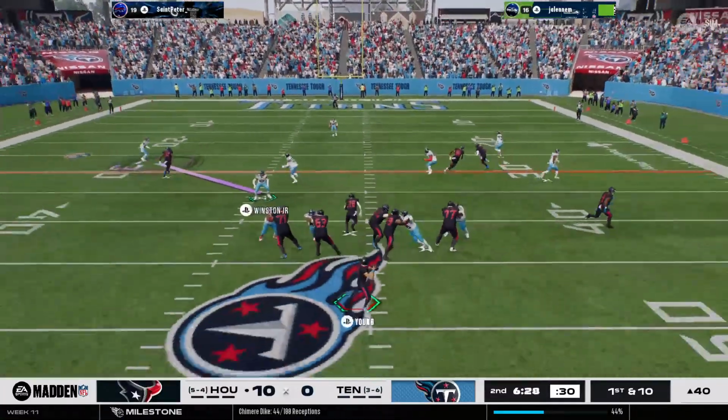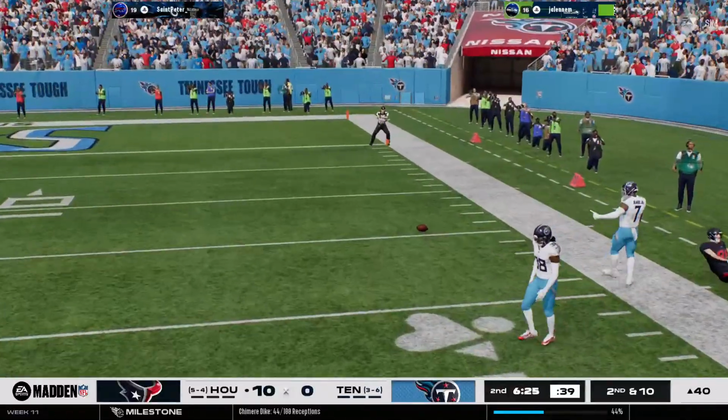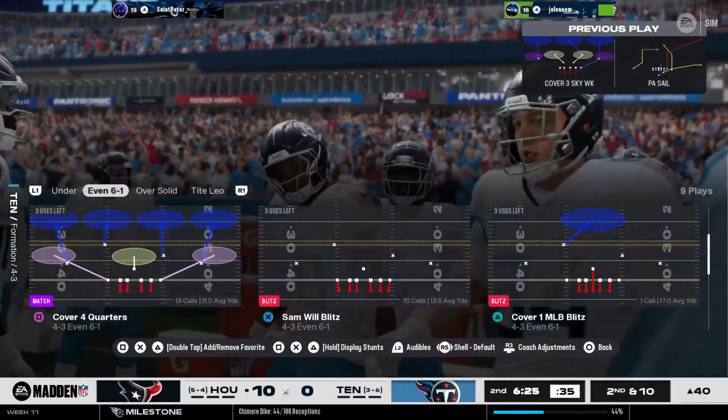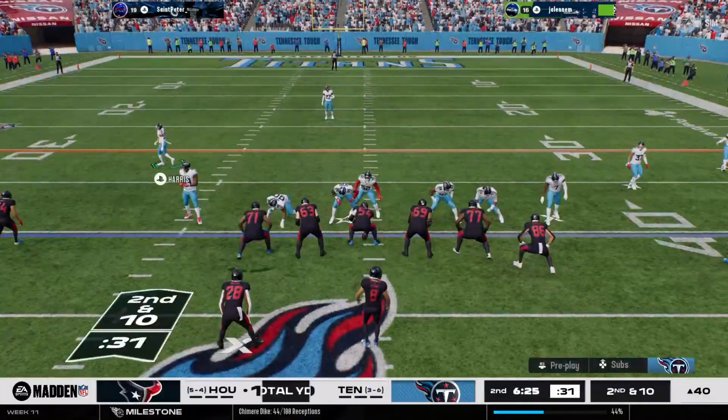Play action now. Young. This is thrown towards a defender instead. Man, he's the one who makes a play on the football. That's not what this offense wants. Incomplete on first down. From the 40, here comes 2nd and 10.